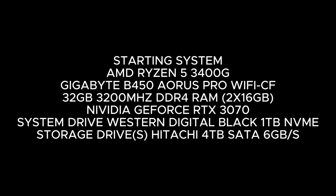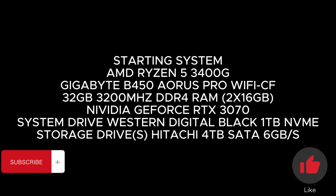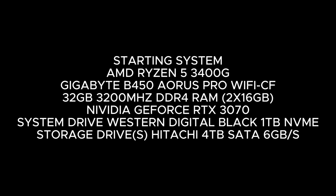Starting system: AMD Ryzen 5 3400G, Gigabyte B450 ASRock Pro, Wi-Fi CF, 32 GB 3200 MHz DDR4 RAM, 2 x 16 GB NVIDIA GeForce RTX 3070. System drive Western Digital Black 1 TB NVMe. Storage drive Hitachi 4 TB SATA 6 GB per second × 2.